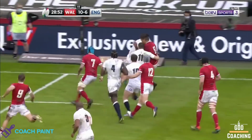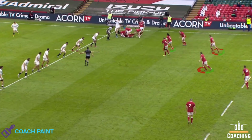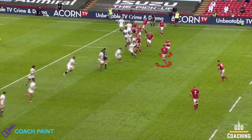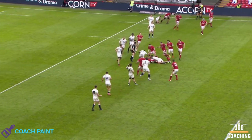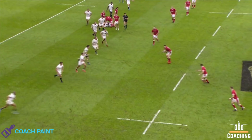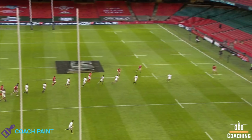And even after multiple phases, Wales have the cohesion to try a nice variation on a 9 shape, with Navidi hitting Wyn Jones instead of Biggar, enabling Biggar to run a loop around, but it's well defended by Billy Vunipola. Now it's time to put that prep to use. Wales have North, Adams, Williams and Rees-Zammit ready to go, and again Adams uses his left boot to probe the space in behind the press.